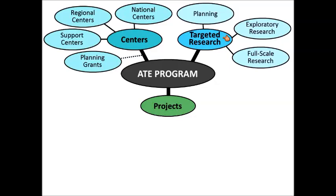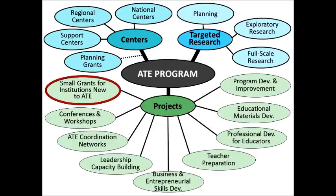The last major funding track is projects. Boy, one look at this diagram and you see that within the projects funding track, there are numerous funding opportunities. Let's see if we can make some sense of this. The largest number of ATE awards made each year are in the projects category. Projects can address a very broad spectrum of topics related to technician education, and there are special subcategories of funding that fall under the project's umbrella.